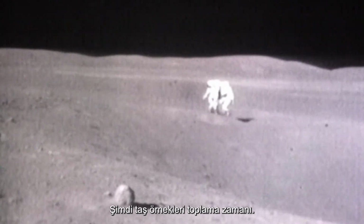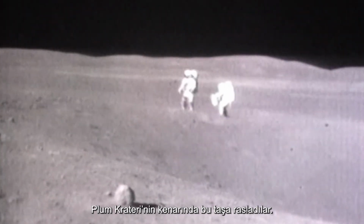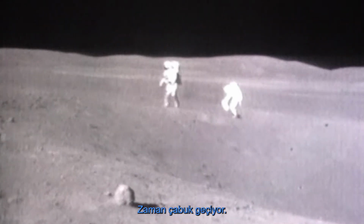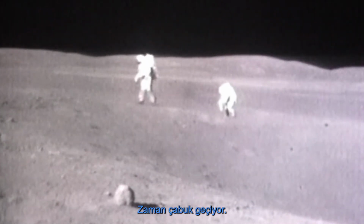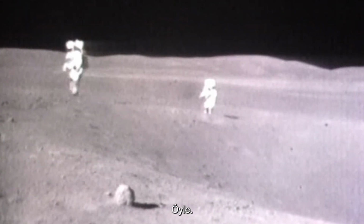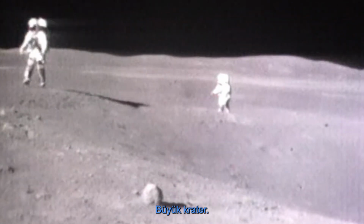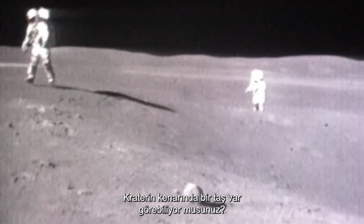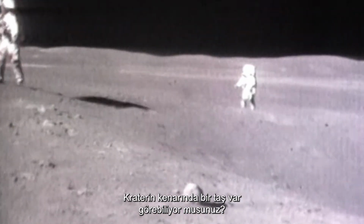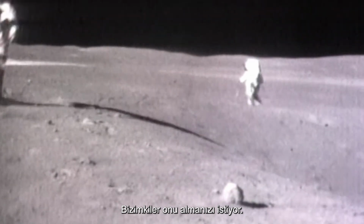Now it was time to collect rock samples. They come across this rock at the edge of Plum Crater. Time flies. Man, I can't wait to get back to Buster, Tony. Right. It's really some crater. As you come around there, there's a rock in the near field on this rim that has some white on the top of it. We'd like you to pick it up as a grab sample.